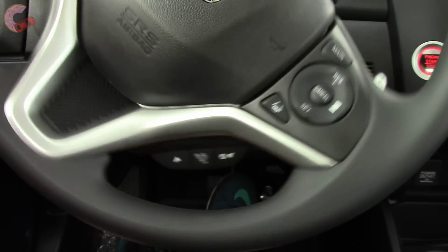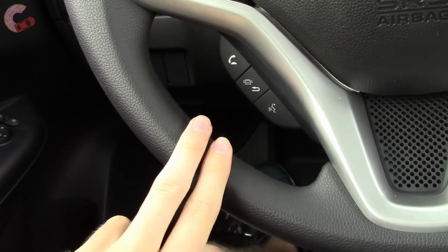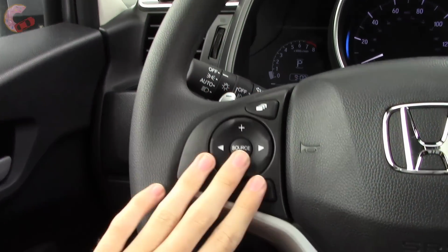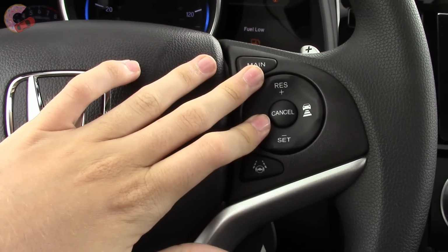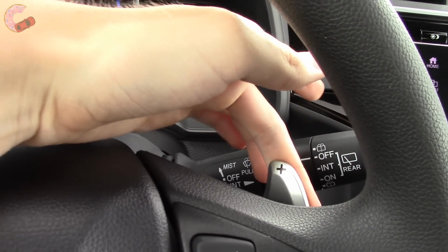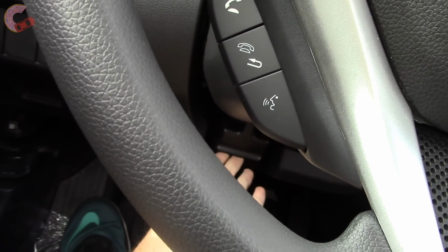For the steering, of course, it is electric power, and strangely you have the leather-wrapped wheel on the Sport and the EXL, missing the EX. Got your typical audio controls, phone controls, and then here's for your cruise control, which in our case is adaptive. On the back of the wheel you do have paddle shifters to go through the simulated gear changes. The wheel itself does manually tilt and telescope.